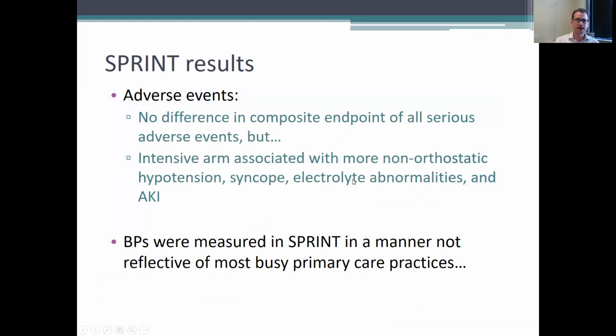Right, there was no difference in the endpoint of serious adverse events. There were some more adverse events, including lower blood pressure, sort of non-orthostatic, some syncope, it's true, some acute kidney injury, and electrolyte abnormalities, in particular hyperkalemia. However, these did not translate into an influence on the primary outcome or when looking at any of the individual outcomes separately. So it is important to counsel patients, if you're going to choose a lower blood pressure target, about the potential incidence of these things, to watch out for them.